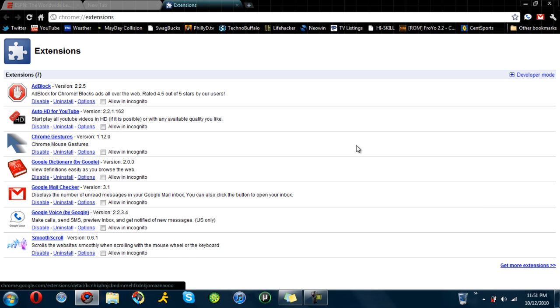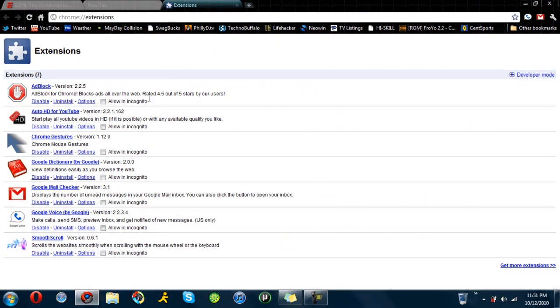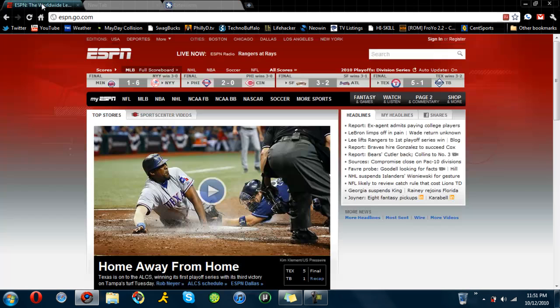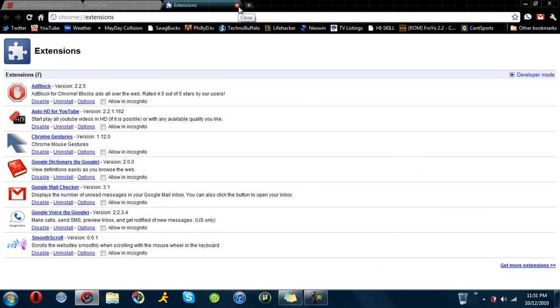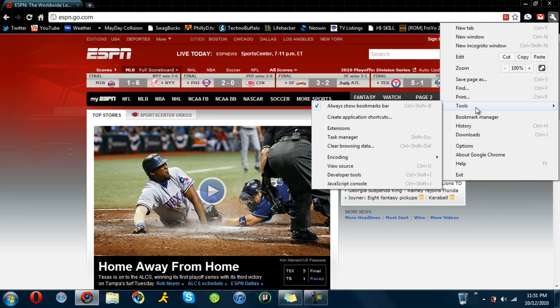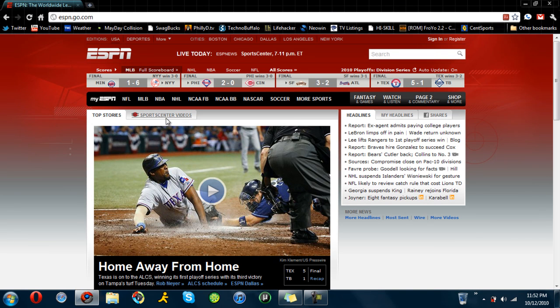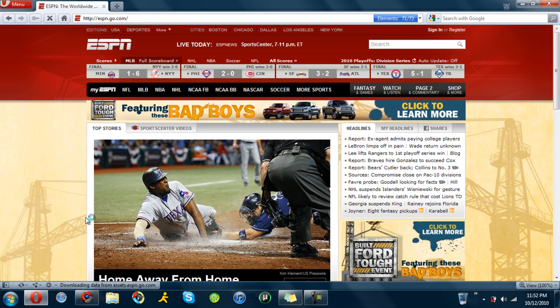You could have smooth scroll, which makes the scrolling a little smoother. See if you can see how smooth it's moving along. Google Voice, little button up here. A mail checker. And you have a dictionary button right here, which is very nice. So it's definitely some great features that you can get added onto Google Chrome. So it's a great thing that they are able to add that on. But I think that Opera and Google Chrome are going to be pretty close in the features category.